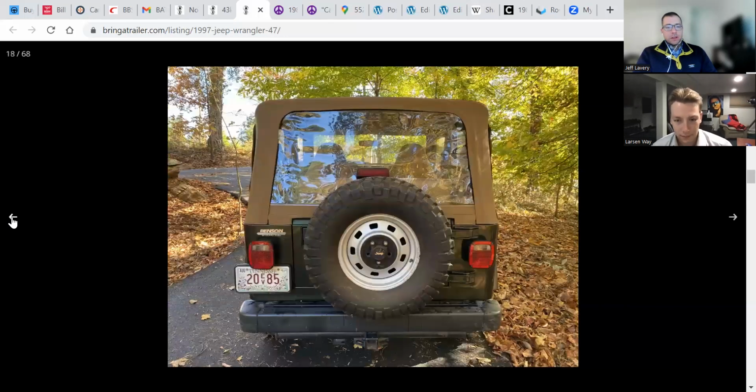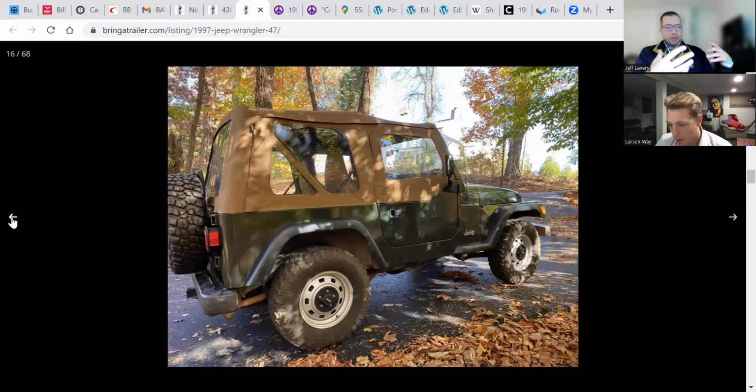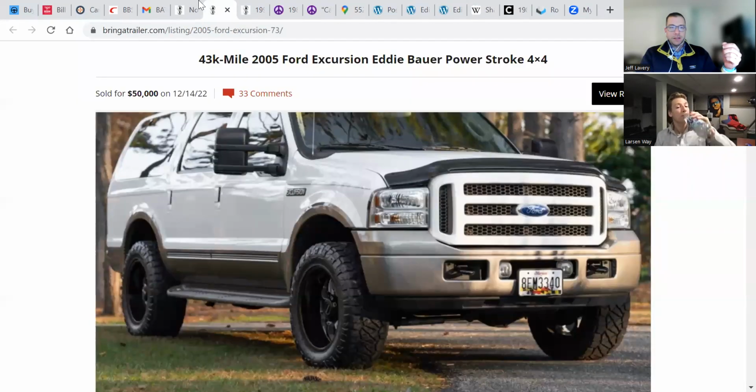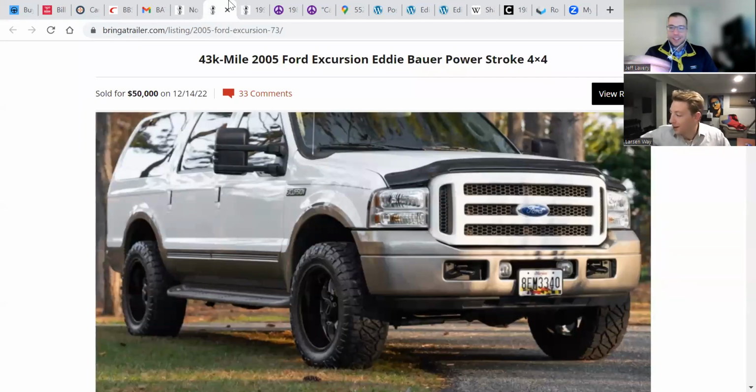Well, out of these three, Lars, which one? Putting aside the fact that they're all very different, if you could have had one of these three, which is the one that stands out to you as the one to buy? I think I know the answer, but I am curious. There's this one and this one. I feel like there's a tough choice to be made here.